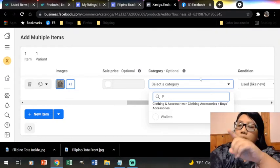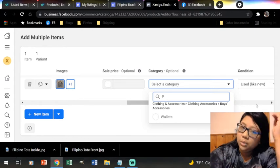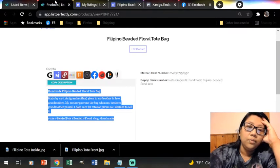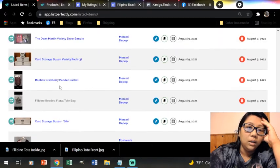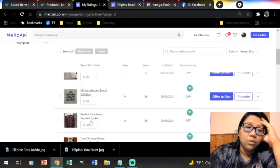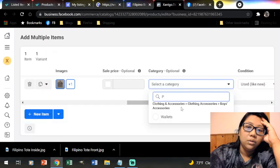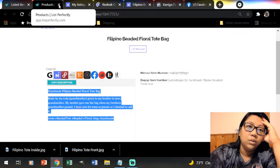Anyway, so after that, you have your condition. So while it's loading, condition. After that, you should be able to upload the item, but we're currently waiting on that. So I'll go ahead and start on the next item that I'm going to be listing. So we're going to go here. The next listing is this Reebok cranberry padded jacket. So we're going to go to it. I'm going to exit out of that.